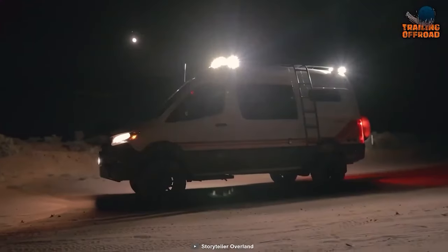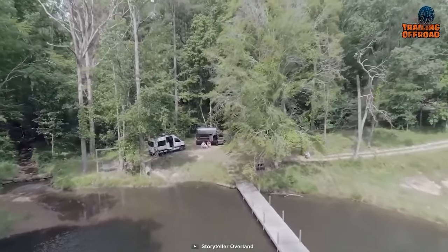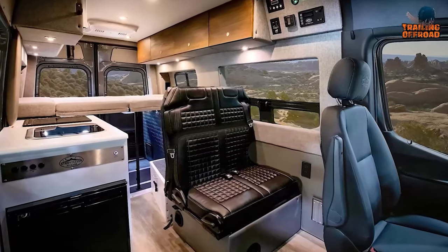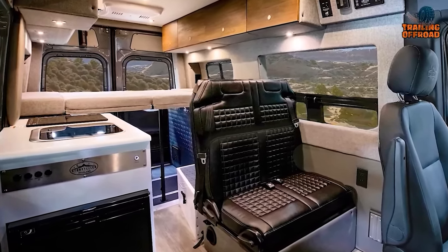Soft, dimmable LED ceiling lights cast a warm and inviting glow within, enveloping you in an atmosphere that fosters both comfort and connection. In the culinary domain, the stainless steel sink with its folding faucet turns meal preparation into an effortless endeavor, enhancing the joys of cooking on the road.